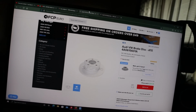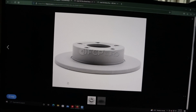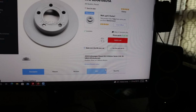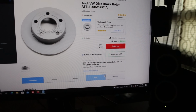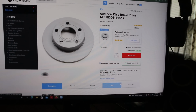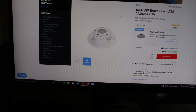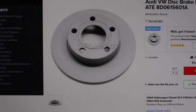Now if you go over here, these are the ones I actually need, and you can see from the side profile the much shorter one. So this one also says it fits the Passat. So I'm not sure, maybe earlier 4Motion V6 Passats take the taller one, but my car takes the shorter one. So again, learn from my mistakes. Make sure you check your car first, because you might have the tall one or you might have the short one.